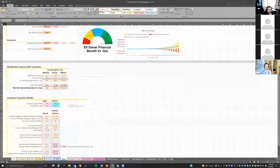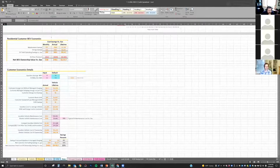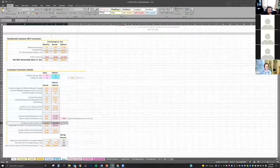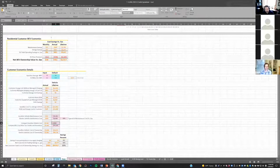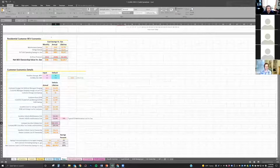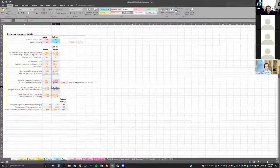Another thing that I'll point out really briefly here is that, like I said before, there's a lot more things that you can adjust. One thing I'll highlight here in cell D60 is the default annual compact gasoline vehicle cost, and here is a default vehicle lifetime cost of the vehicle. You could say, hey, we're in Iowa and our legislature's just decided to pass a $2,000 tax credit for this vehicle. Well, you can subtract $2,000 from this cost and it'll affect everything throughout the tool. There's other things you can implement down here.